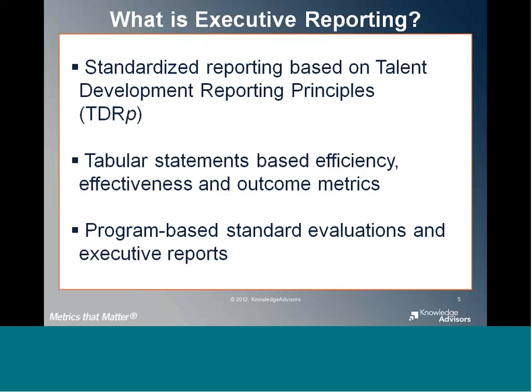Well, it is a set of standardized reports based on the Talent Development Reporting Principles, or TDRP initiative, started by key L&D executives and Knowledge Advisors in late 2010. It was modeled after the Generally Accepted Accounting Principles, or GAAP. Executive reporting contains business statements that are organized into 3 powerful reporting elements: efficiency, effectiveness, and outcome metrics.